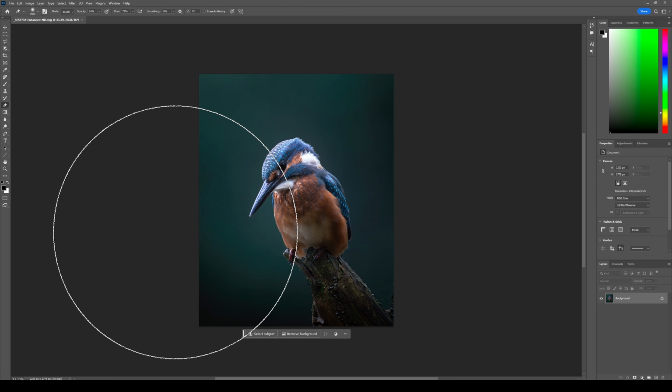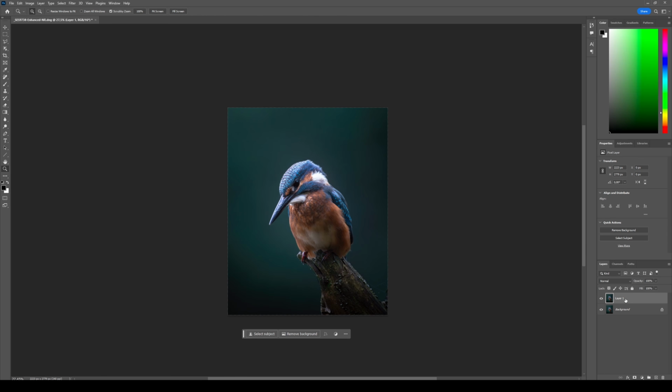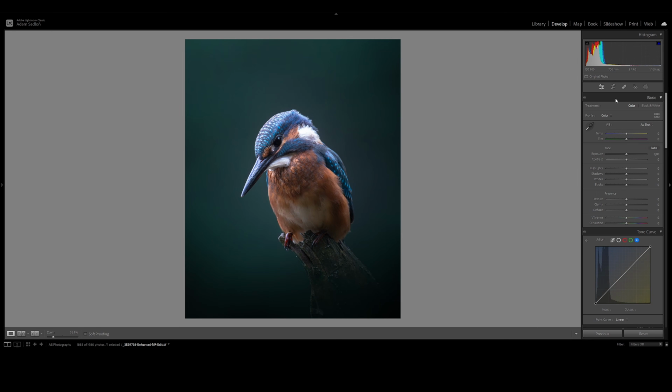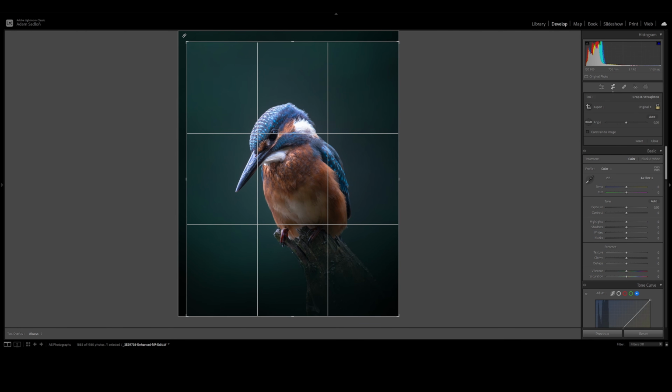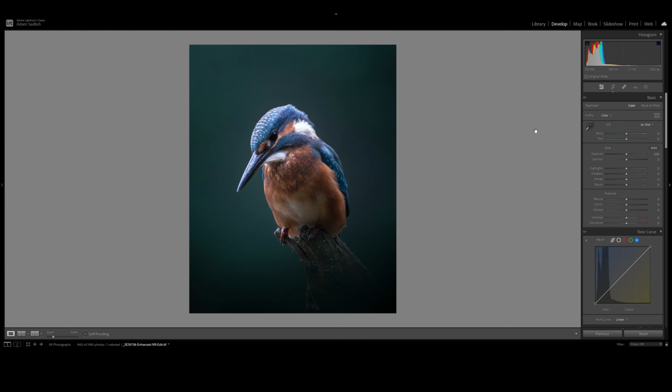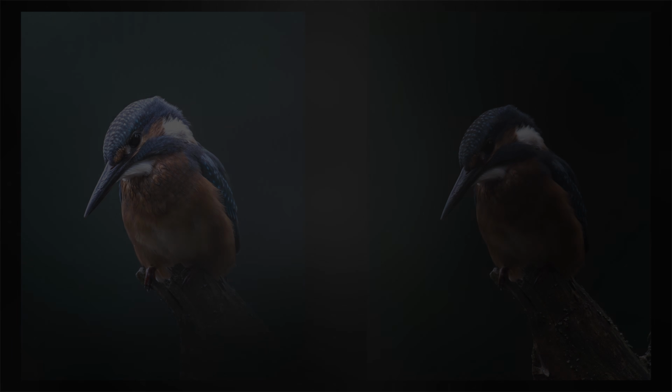Next, I open my photo in Photoshop for tasks that I cannot do in Lightroom. Here I'm using an ordinary soft brush with low opacity to paint over the branch. I apply bluish color and do the same with darker and darker shades. If it feels like I have applied too much color, I lower the layer opacity. After that, everything is done. I save my photo and go back to Lightroom. Here I just make some small final adjustments, like tweaking the crop and exposure a little. So the photo is now ready to be exported.